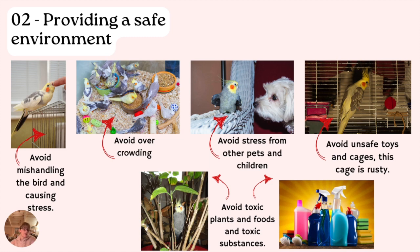Right, providing a safe environment for your bird. So avoid mishandling your bird in any way, which can of course cause stress. Overcrowding is another very big stressor for a bird. So ensure that your bird has the correct size cage, and you're not putting too many birds in the cage. Overcrowding can also result in spread of disease.